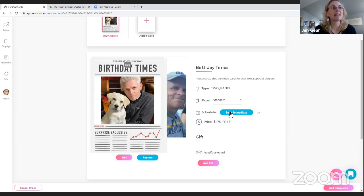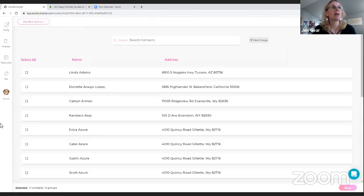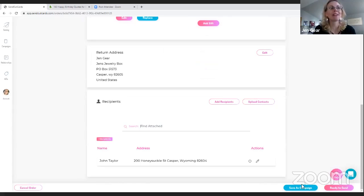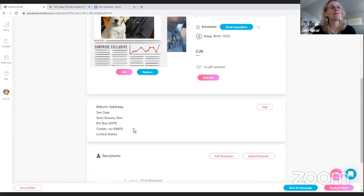So the next thing to do is just click add recipient. Now your address book is really cool. You can just type people in if they're in there, or you can add them. Now John is already in here, so we just click him. Now if you don't have their address, it is usually on public file and you can find it. So you can search that on Google. Crazy, right? But you have their information.